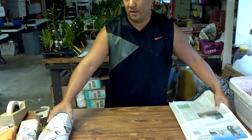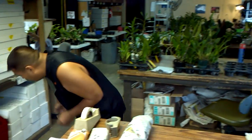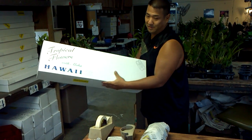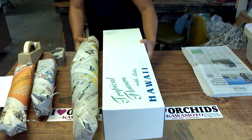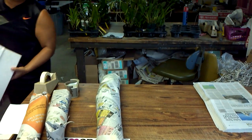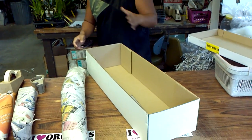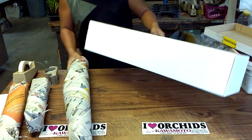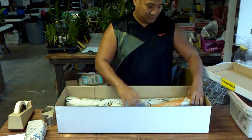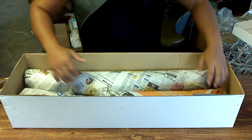Okay. So now the next step is we go look for a box. Well, this is a pretty long one. And like I said, we don't use priority mailboxes because most of our plants don't fit. This one's a little long. We have all size boxes. We have coffin size boxes. People who order 25 to 40 plants will get a big coffin size box. And again, priority mail won't be able to ship a coffin size box. Okay, so this is the right size box for your order. As you can see, it's perfect.